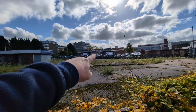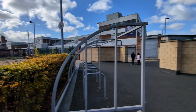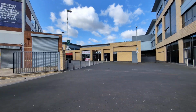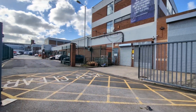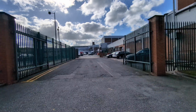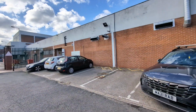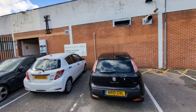You've got your McDonald's here, which is a drive-through, and you can park. You've got a KFC, and I think there's a pizza place there as well. Okay, let's take you back into the main shopping area. I'll walk you through this way. This is the back of where the indoor market used to be. As you can see the sign there. Wythenshawe Market.